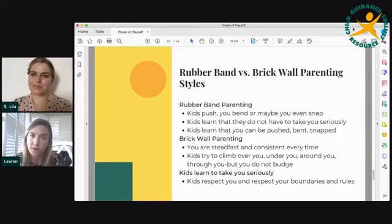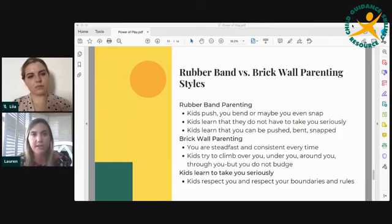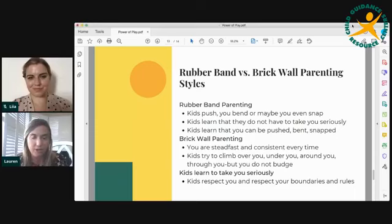So rather than being a rubber band that can be pushed, bent, snapped, we want you to be a brick wall. We want you to be steadfast, consistent, structured. Kids try to climb over you, under you, through you, around you. Nothing works because you're a brick wall and you stay exactly the way that you are. Kids will start to respect you more. They're going to respect your boundaries more, your rules, and they're also just going to look forward to spending more time with you because they're going to take everything you say the first time that you said it to be true.